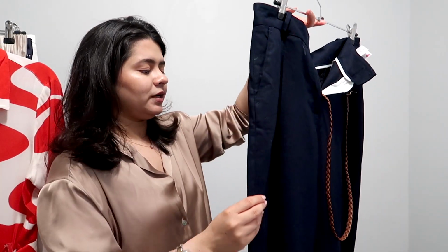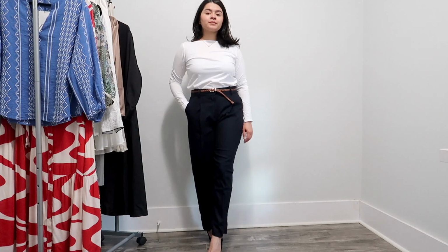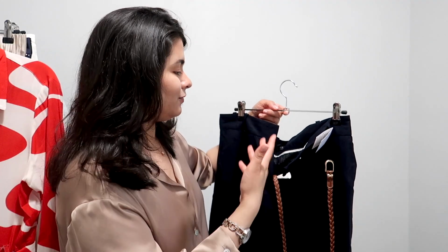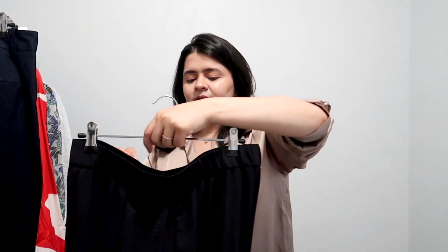And I have to say, it's very beautiful, very comfortable, and if you're petite, this fits so perfectly. It stops where it has to stop. This is a very beautiful and affordable piece to have, especially for summer, or wherever you're living, anywhere. This is such a good piece to have. I have nothing negative to say about this dress. Oh, sorry, this pant.